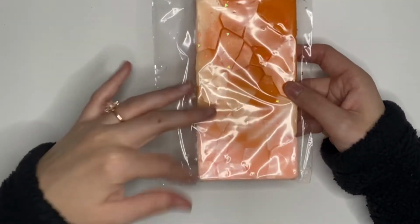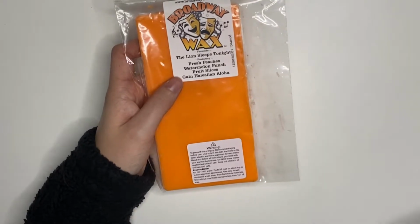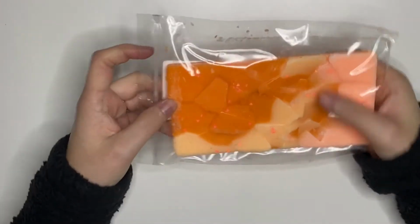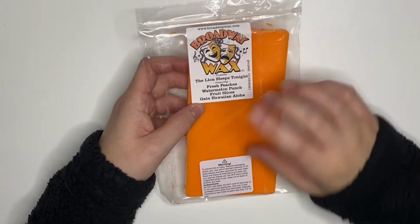And then this one I hate. First off, it's stunning though, like the ombre effect. Love it. And it's called The Lion Sleeps Tonight, and it is fresh peaches, watermelon punch, fruit slices, and Gain Hawaiian Aloha. I'm gonna give this to my sister. I think she will like it because she likes laundry, watermelon, and peach. I hate all 3 of those, so there was no way in hell I was gonna like this. So that is everything from Broadway.